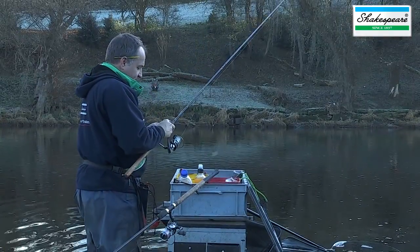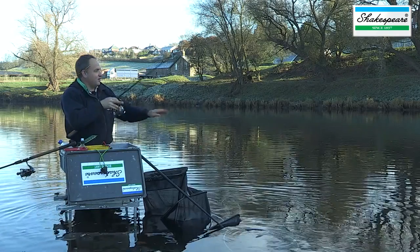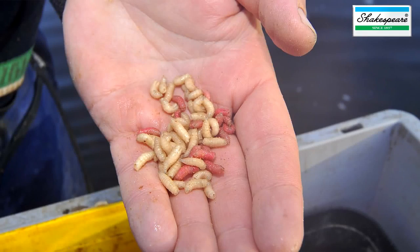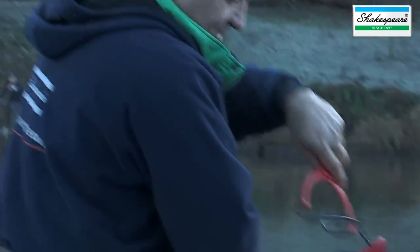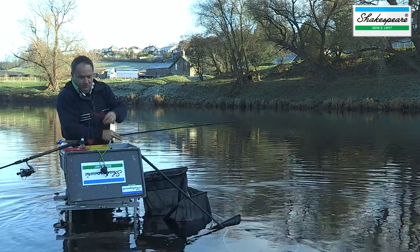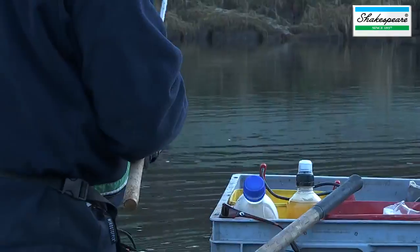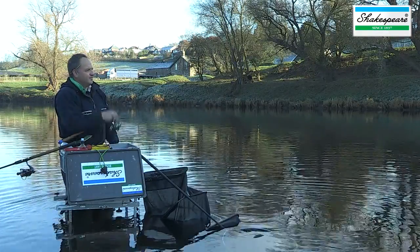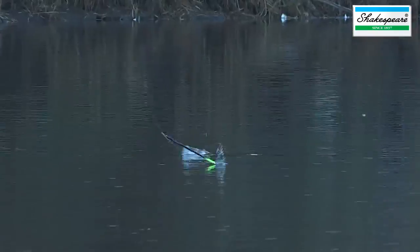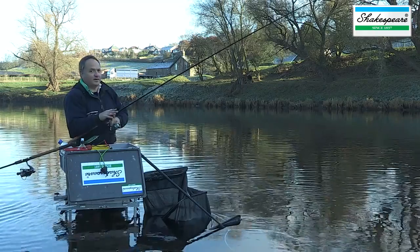So even though I'm feeding 2 or 3 times a cast, I'm varying the amount of maggots that I'm feeding as well. To start with, I was feeding quite heavily until the fish arrived, and then I've cut back on the feed and almost tried to get some competition going and hopefully catch more fish on your bait. So by feeding maybe up to 20 maggots like that, I'm attracting the fish, holding them there, but not overfeeding them. I think if you were to feed a lot of bait today, with it being so cold, you could very quickly overfeed the fish. So it's a fine balance really between feeding enough bait to keep the fish there or overfeeding them.